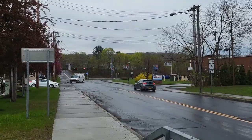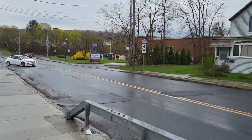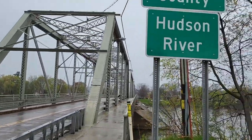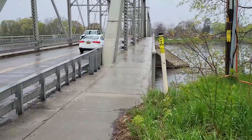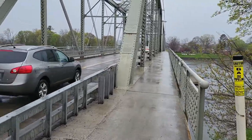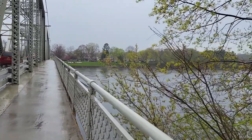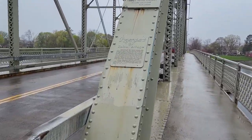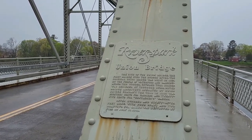Behind me is Waterford in Saratoga County and the Hudson River, and in front of me is Troy. So as I was saying, Troy's going that way, this is 126th Street, and this is the Hudson River. And over there you can see that is Waterford. Union Bridge. Just come up here really close.